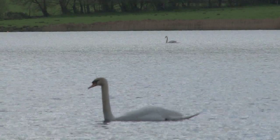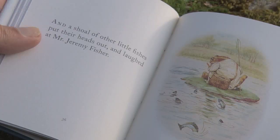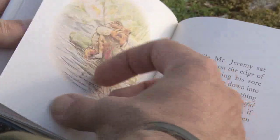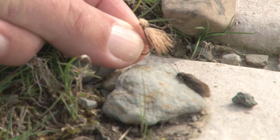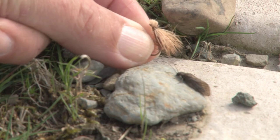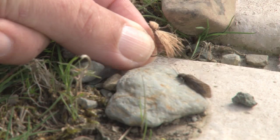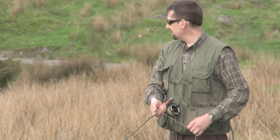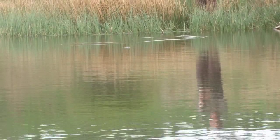Back on the tarn, and Jeremy Fisher is not bringing us much luck. There's a page in the book where minnows are laughing at him. I can't even find any minnows. I can find caddis on the side of the little dam at one end of the tarn, so I give that a go. Another angler trying his luck is tarn specialist and editor of Sporting Rifle magazine, Peter Carr.